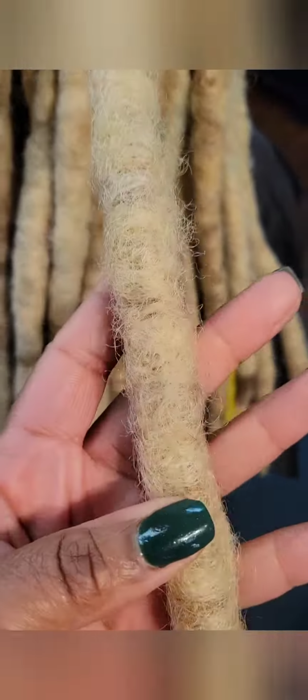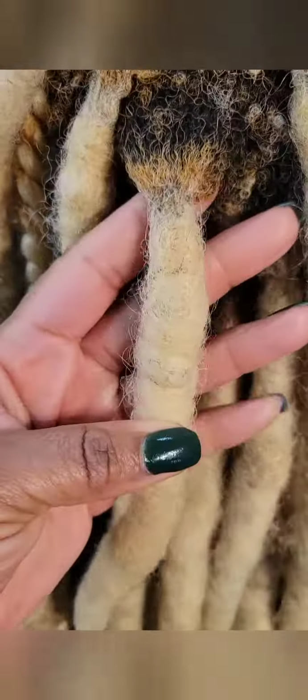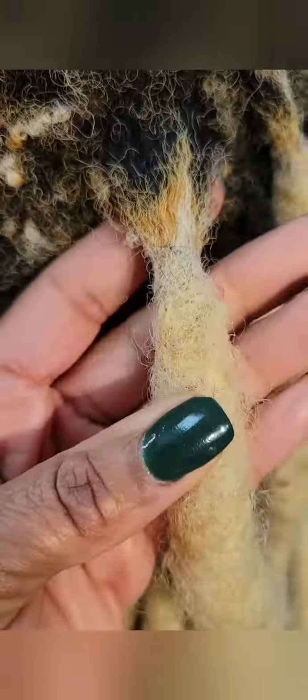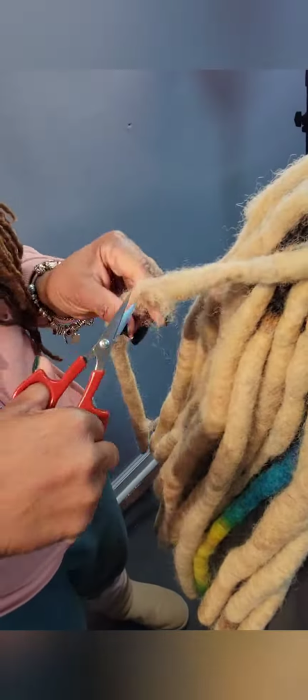So my client hit me up and she was like, listen, I need your help. I have these lock extensions. I asked somebody to make them a little bit larger for me, and this is what I got. So when she came in, I was like, what? And yeah, that's what she got. She got a what? This is a mess, to say the least.